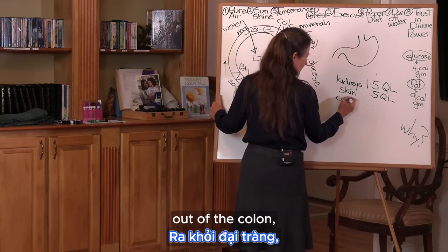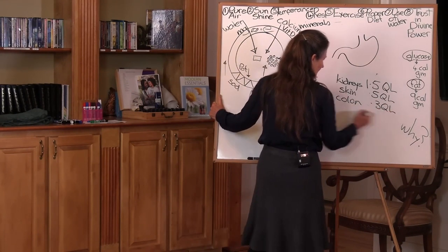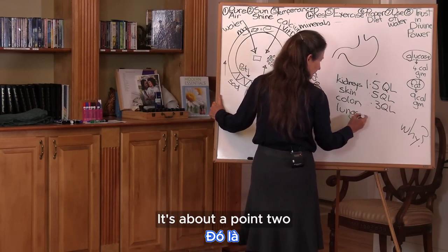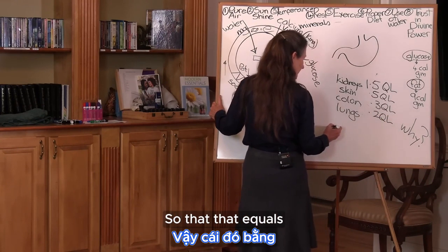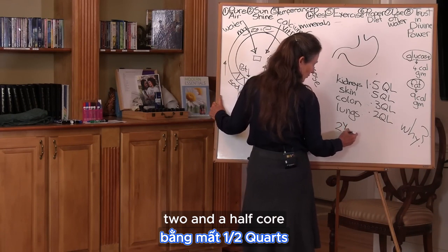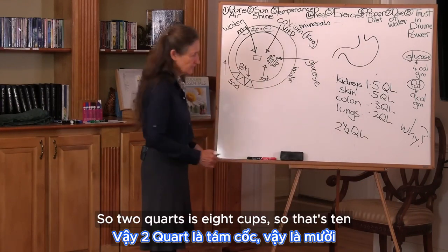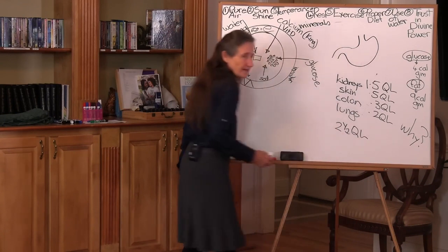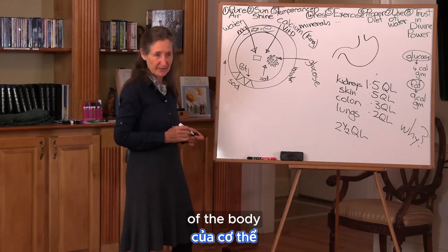Out of the colon, 0.3 of a quart loss, and out of the lungs, it's about 0.2 of a quart loss. So that equals 2.5 quart loss every day. So 2 quarts is 8 cups. So that's 10 glasses, 8 ounce glasses of water a day is lost out of the body.